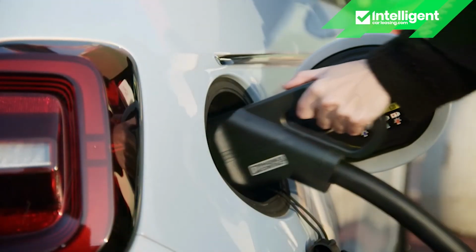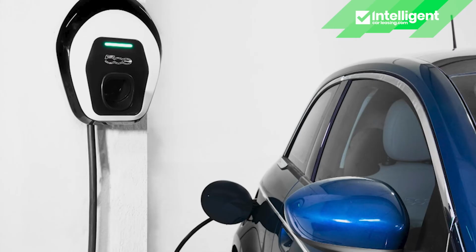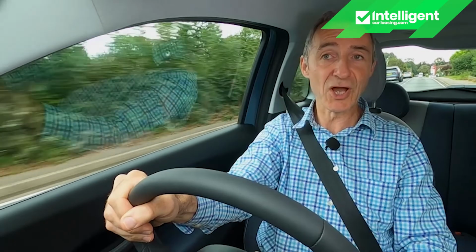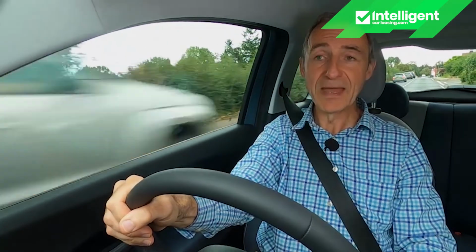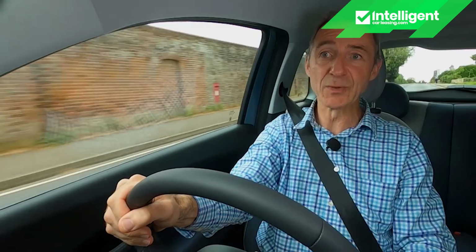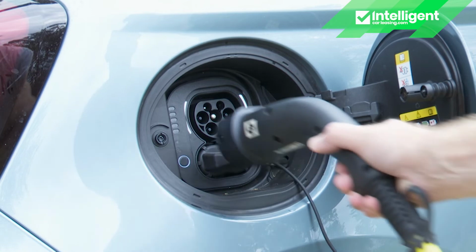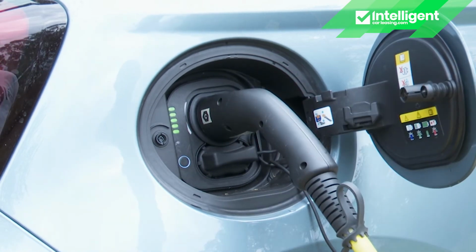At the other end of the spectrum, in its standard 2.3 kilowatt form, the Mopar Easy Wall Box that Fiat will happily sell you for your garage at point of purchase, which at the time of this test costs £545, takes a yawning 15.25 hours to charge this 42 kilowatt hour model. It's 8.75 hours with the 24 kilowatt hour variant. That's not very much better than plugging in to a conventional 3-pin home outlet, although that requires a Mode 2 cable, which annoyingly costs extra.